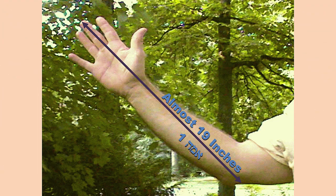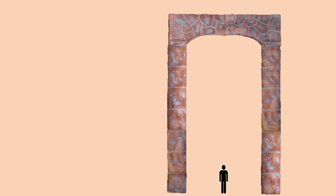The first one is regarding the measurements. The measurements were in tefachim and amos. Over here we're following the opinion of Reb Chaim Naeh that an amah is almost 19 inches, so it's a little more than 1.5 feet. And the second point is regarding the size of things, in order to have context and appreciation for how large everything was.